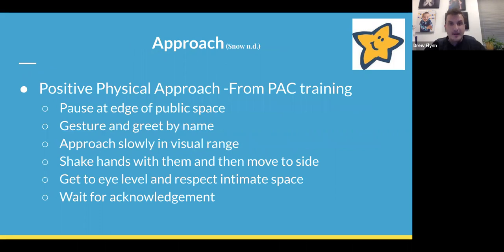So the first thing that I'll talk about is the positive physical approach. This is from the positive approach to care. I really love this because it talks about just the space that somebody has. So I'll set it up. You have your public, your social, and then your intimate space.